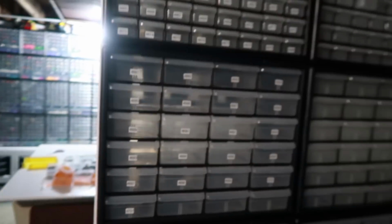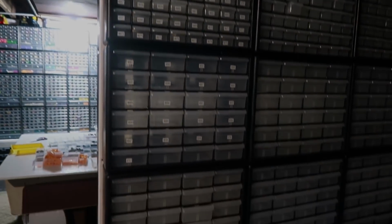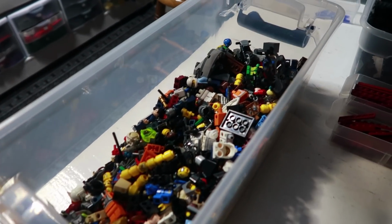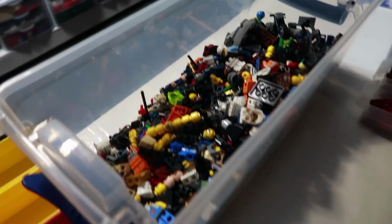There it is. We're into it. Wednesday night project. Grabbed a few things out of here. We got from Brick World Milwaukee. Sort it into a tray and put it away tomorrow.